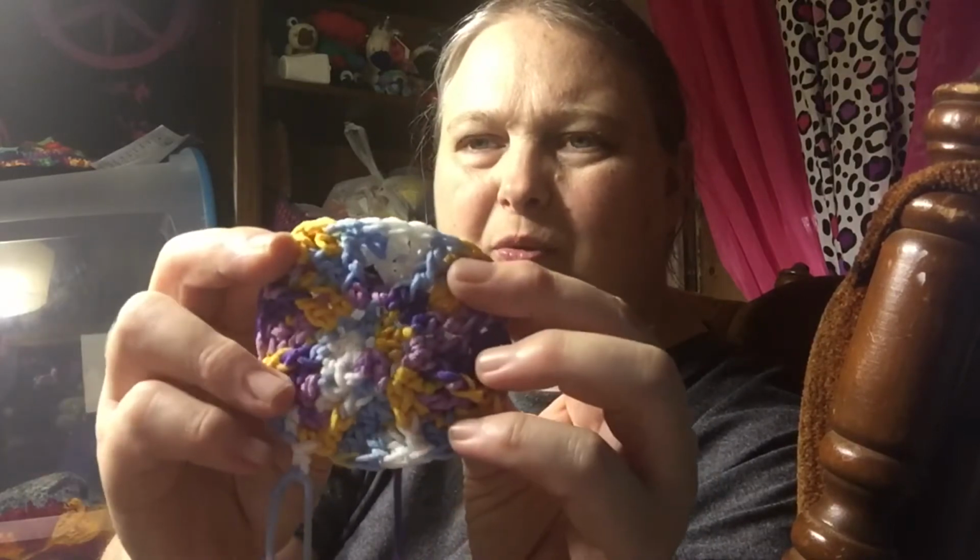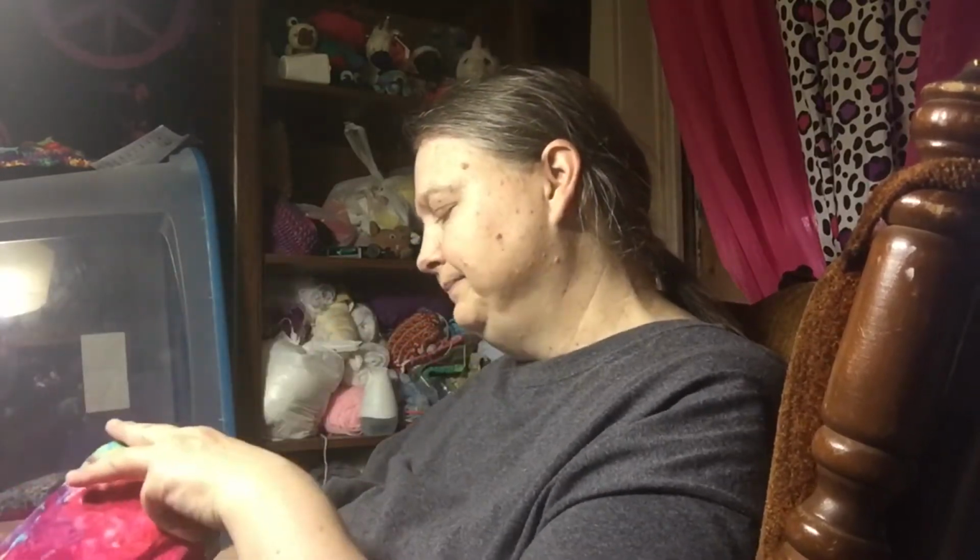I'm getting ready to start my second rib for the increase on my hat. But I think this is going to be really super cool when I get it done. I can't wait. And this, too, is a very soft yarn. So I'm going to put these two back in my bag. Note, with this one, I did not put the stitch marker in, and I stuck it in my bag.